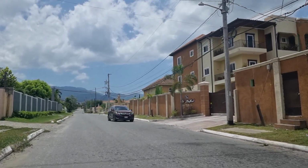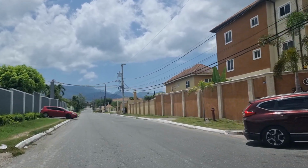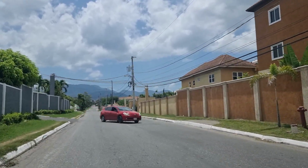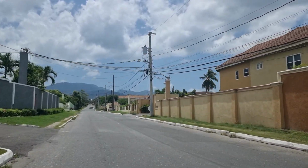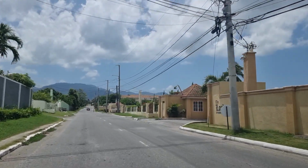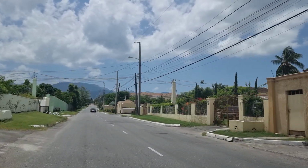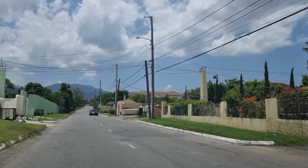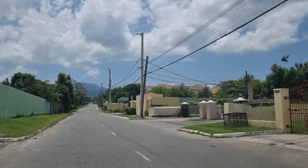So Paddington Terrace, a very upscale neighborhood, lots of luxury apartment complexes, lots of multi-dwelling townhouses as well. A very expensive neighborhood as well, close to Barbican. So it's Paddington Terrace. You just have a few single family dwelling.